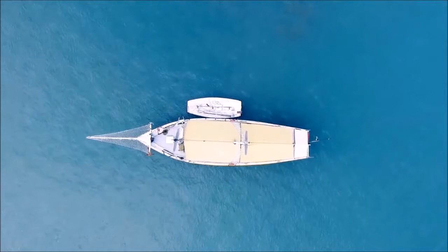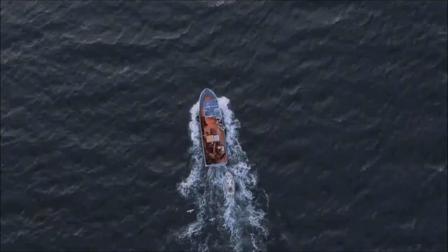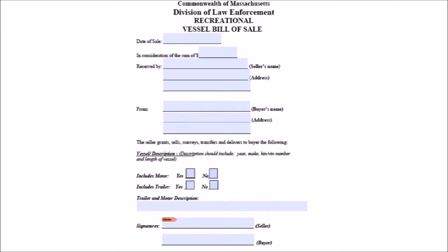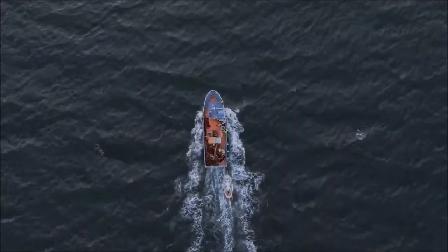What you need to have your boat inspected by the Massachusetts Environmental Police: Identification, a driver's license or government issued form of ID. Bill of sale. It's important to include details that are easy to overlook: color, year of the vessel, make. Make sure that you get all that information with the seller at the time of the sale.